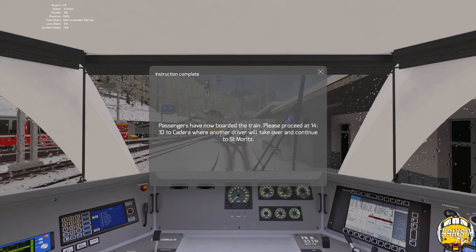Passengers now board the train, please proceed at 1410 to Cadera, where another driver will take the train over and continue to St. Moritz.